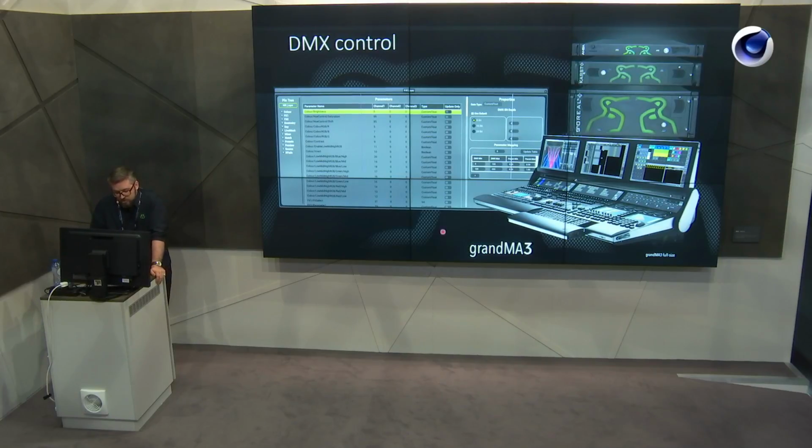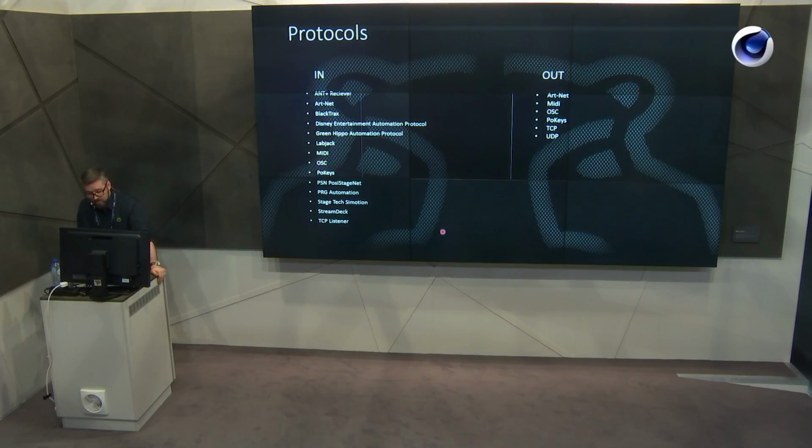Now, arguably, one of the most common ways to control Hippotizer is using a lighting desk. After all, a projector is effectively just a big fancy light. So this enables your Hippotizer to be programmable by the same person operating the lights, making the workflow seamless between the two. You can also control Hippotizer using all these presets.